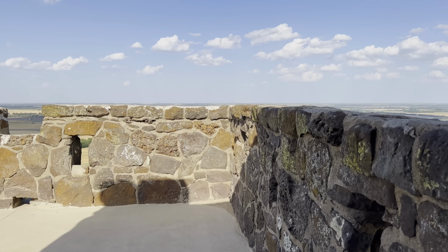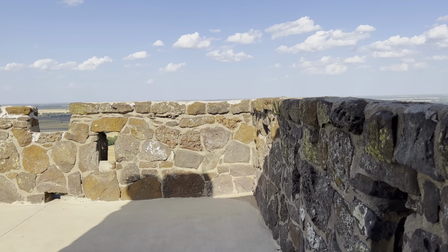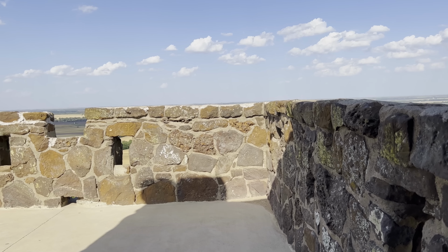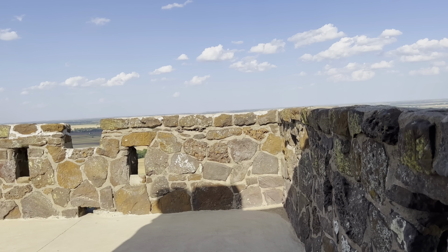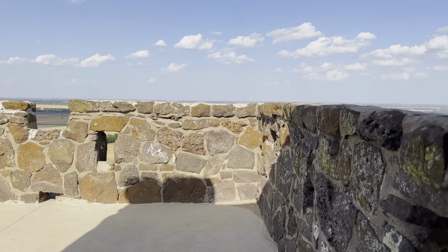Gonna get windy again, but check this view out. This is absolutely beautiful. As soon as I poke this up over this, you're gonna see it. Absolutely beautiful. I could see maybe 15 miles that direction. You can see for probably, I don't even know how many miles this direction, but just look at this.